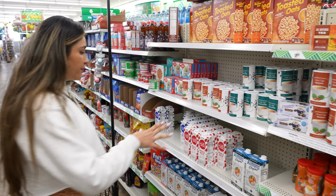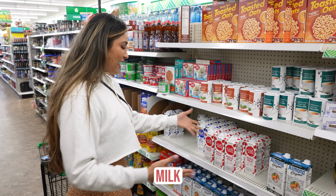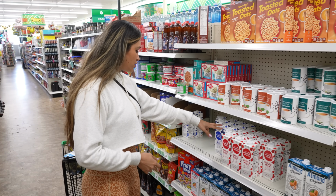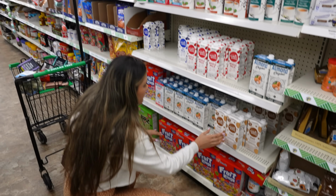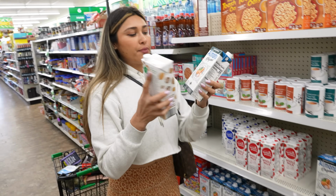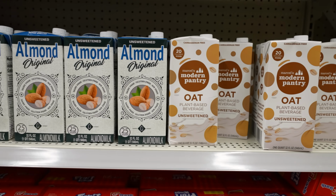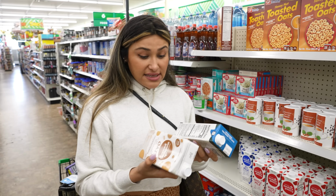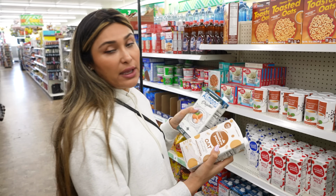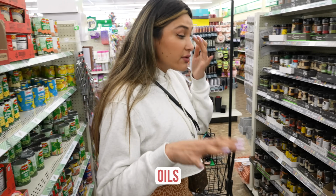Now here, they do have milk. So I was like, wait, what? They have whole milk. Obviously it's shelf stable, so they have whole milk, 2%. What interests me a little more is down here, which is both almond and oat. These are both plant-based milks, and they are both unsweetened. So I thought that was pretty awesome that they carry an unsweetened version of the oat milk and the almond milk.